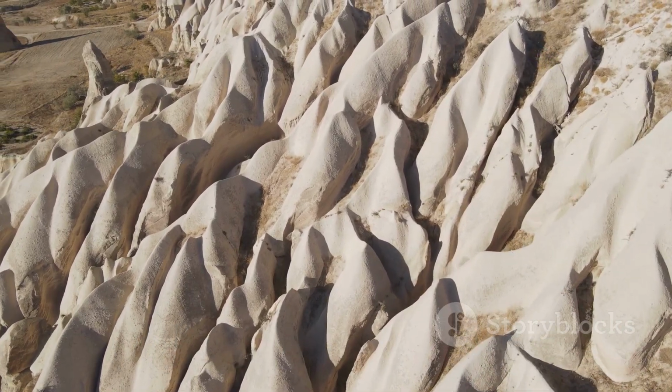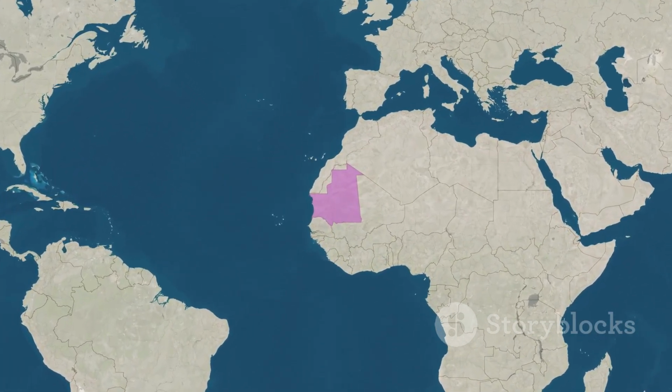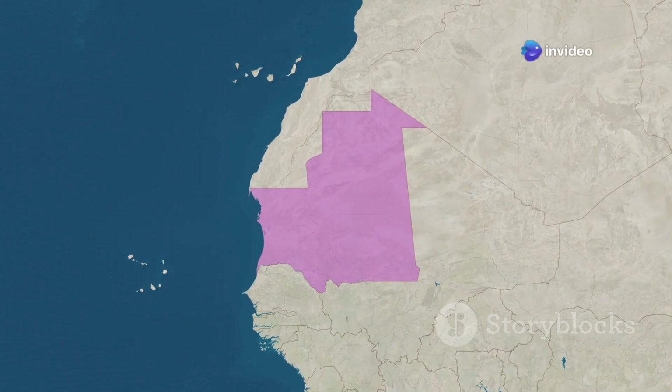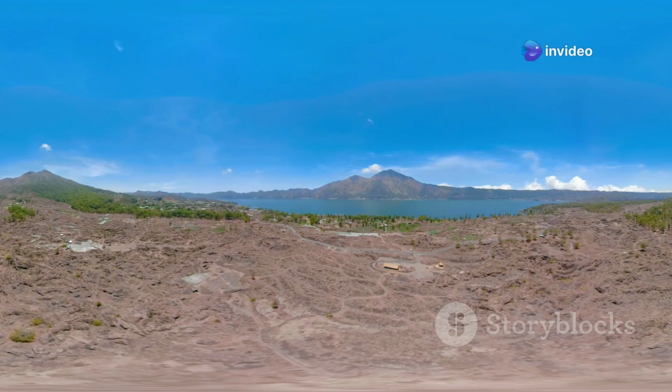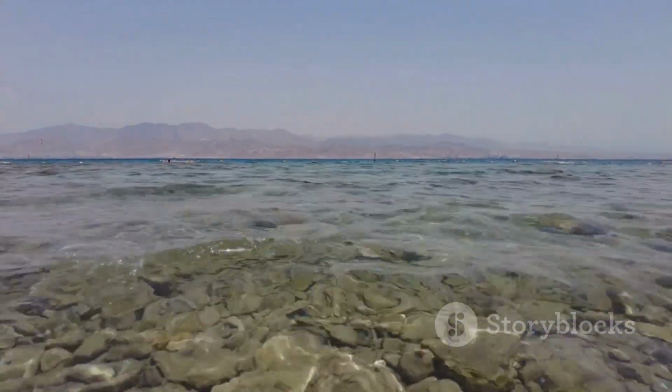Section 6. When will the ocean form? Scientists estimate that it will take another 5 to 10 million years for the new ocean to fully form in the East African Rift Valley. That's a very long time. During that time, the Rift Valley will continue to widen. Eventually it will become so wide that water from the Red Sea will flow in.